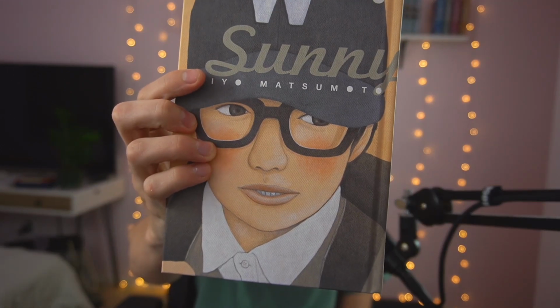Now, this story I knew a lot less about going in, and honestly never heard of it until I looked up more by Taiyo Matsumoto when I started collecting manga, and this one looked very interesting and very cool, and once I started reading it, I could not put the first volume down, and I ended up buying the second volume immediately after putting this one down. I got volumes 1 and 2.